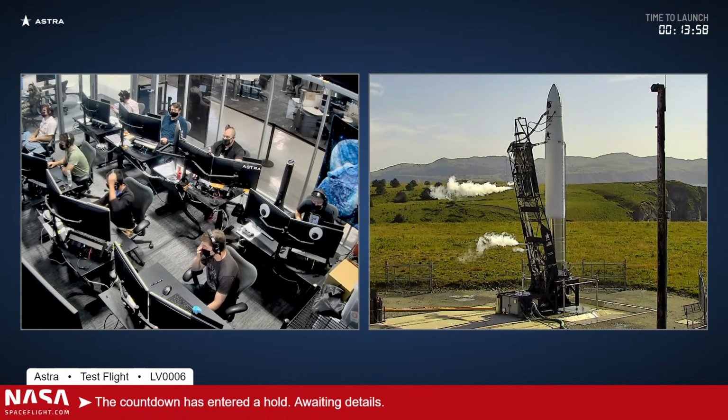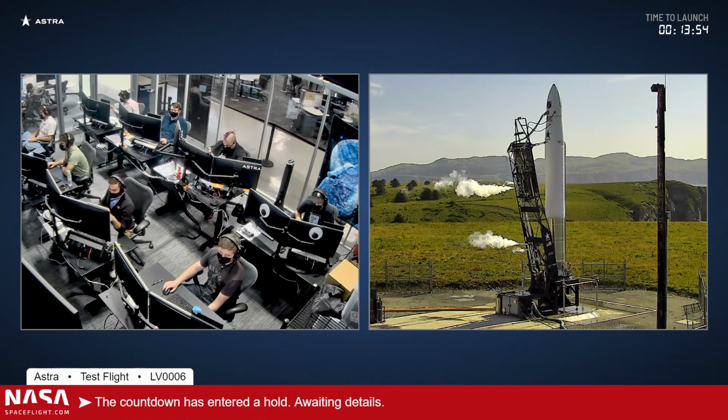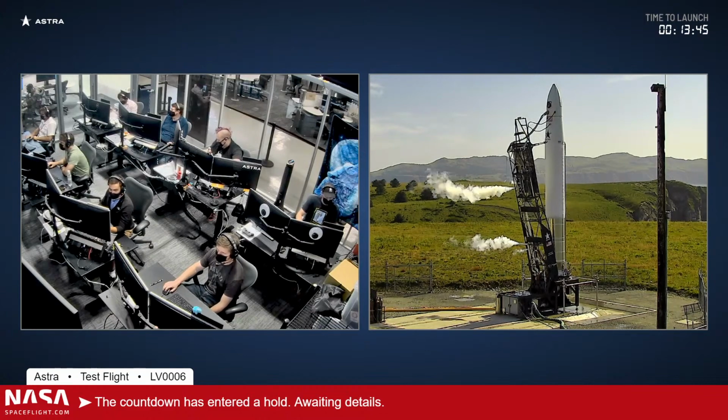This is Astra LC on countdown. We have resumed count. We held briefly to make a minor change to an engine configuration. Picking back up in terminal count at step 137. FTS confirm. Astra FTS is still enabled and nominal. FTS confirms.